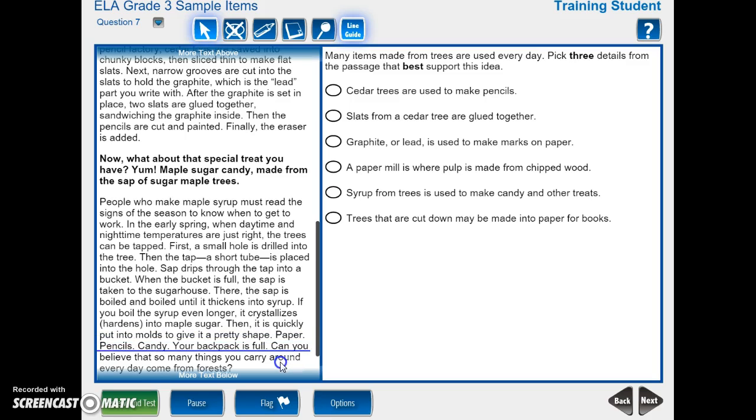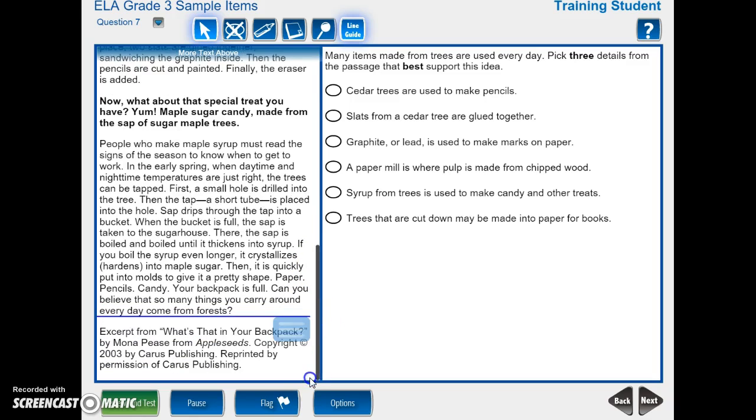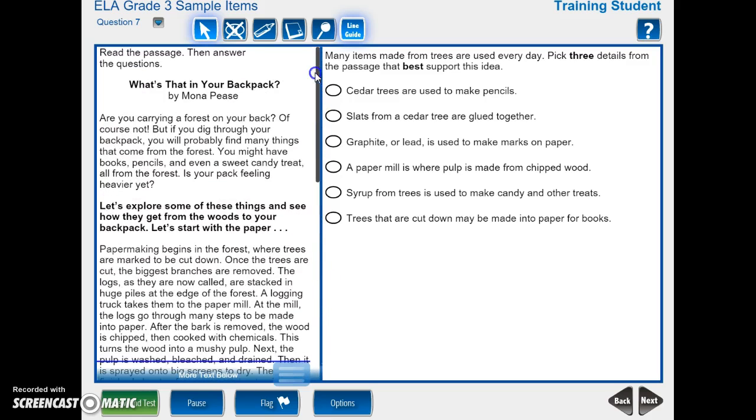Paper, pencils, candy. Your backpack is full. Can you believe that so many things you carry around every day come from the forest? This section is an excerpt from What's That in Your Backpack by Mona Peace from Appleseeds. So now we've read the story, an informational story, and boys and girls, of course, we can go back and reread it as we need to make sure we understand.